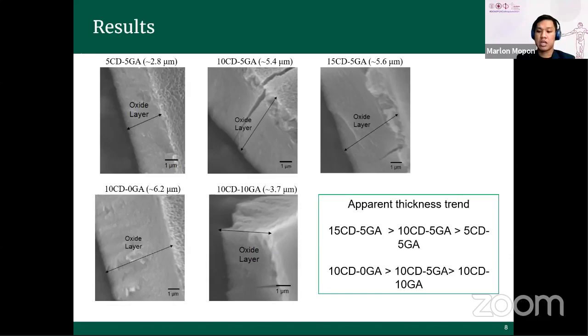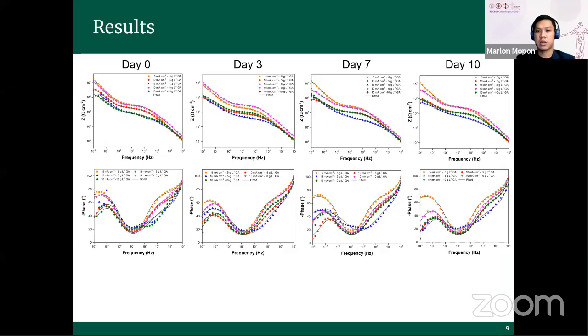Now for the corrosion behavior, here are the EIS Bode phase and Bode impedance plots that we have. If we look at the value of the impedance at the low frequency, at 10 to the negative 2, 10 millihertz, you can see that the sample anodized at 5 milliamperes per cm squared and 5 grams per liter of gallic acid actually performs comparably with the blank, the sample anodized at 10 milliamperes per cm squared and 0 grams per liter of gallic acid. As we proceeded with the immersions, we observed that the sample 5CD 5GA actually has the highest low frequency impedance throughout the immersion.